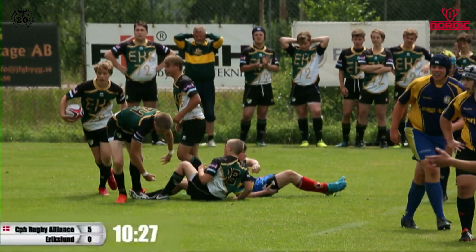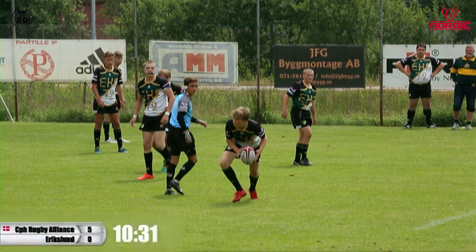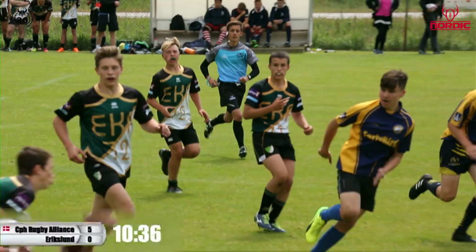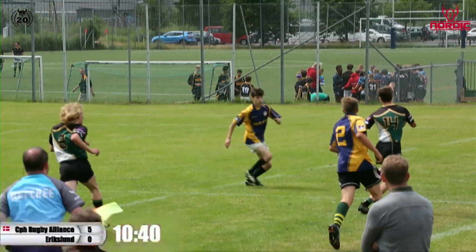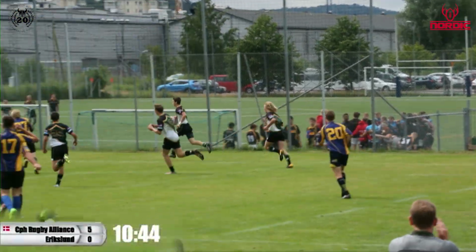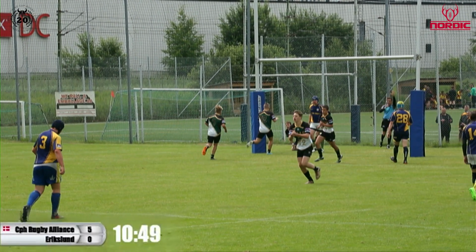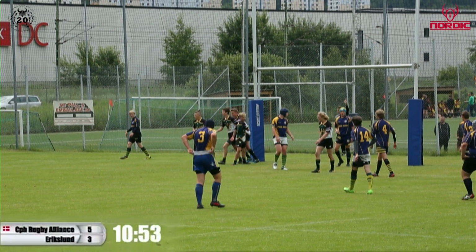And here's a penalty for offside. So you have to be behind the hindmost foot of the scrum or breakdown. And here's an overlap, and it's a good attacking ball here for Erikslund. And we'll see what's happening here. And we've got the try for Erikslund. It's 5 points, it's 5-0, and it's right under the posts. Very good.